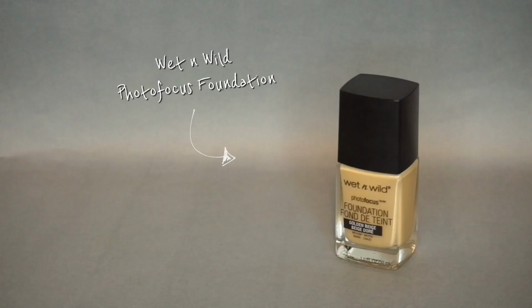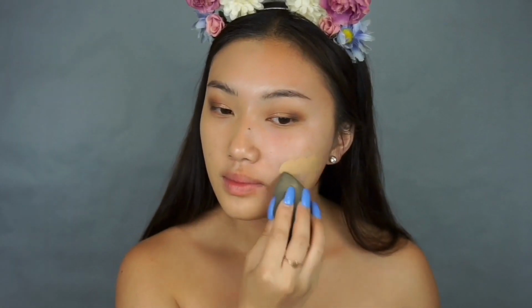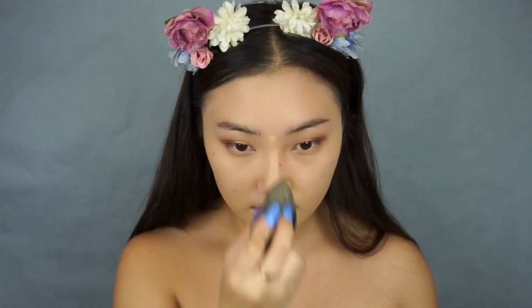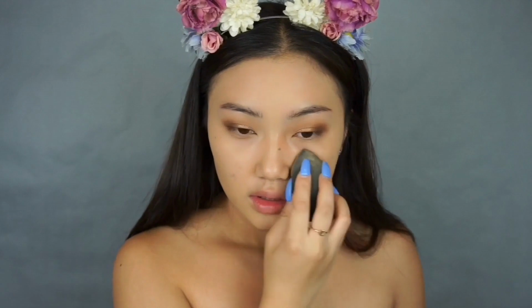Right now, I'm going to apply on some foundation. This is the Wet n Wild Photofocus foundation in the shade called Golden Beige. And I'm avoiding this area because I'm gonna apply on a concealer. I haven't been going full coverage for a while now because my skin tends to easily break out during the summer. And I also have very sensitive skin, if you guys didn't know. So life really loves me, right?